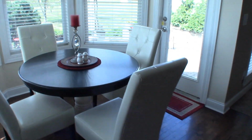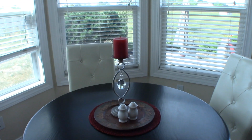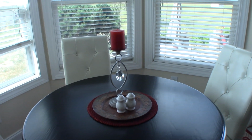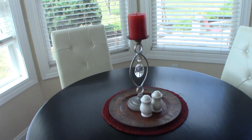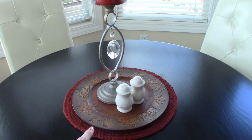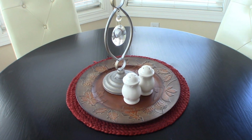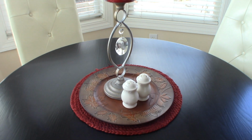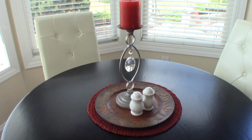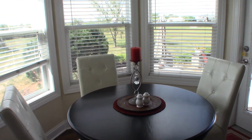And then the only other place I decorate just a tiny bit is my kitchen table, and I always have, you guys have seen this candle and candle holder a million times. It's always there, and the salt and pepper shakers, but I do use this, I found this really pretty fall charger, and I think it just brings a little bit of fall there, makes it look a little different than it normally does. And yeah, that's pretty much it for my kitchen.